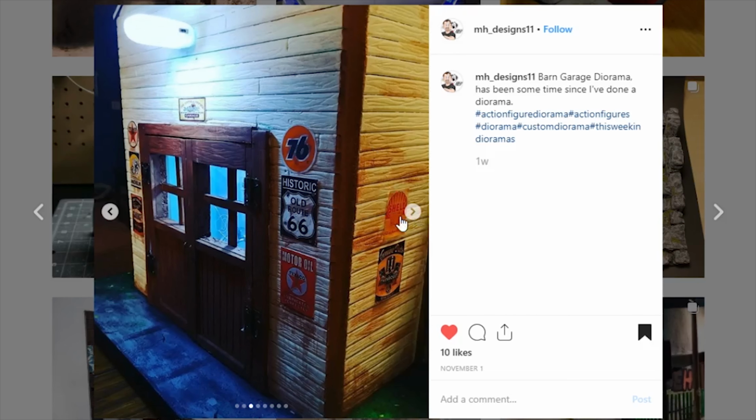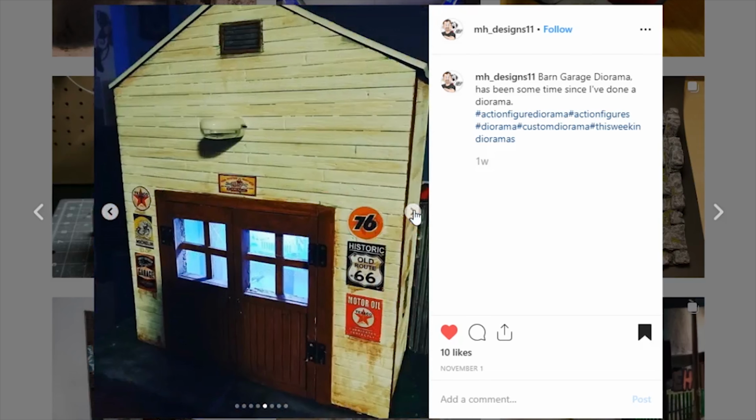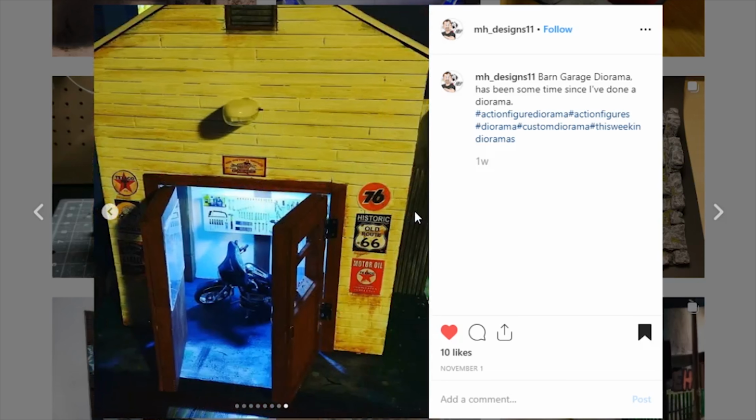There's a light up there. Very cool. Yeah, this is a really nice display. Could be, I mean, oh, look at that. The door's open. And there's a little motorcycle inside there. That is cool. I hadn't noticed that before. I guess I hadn't cycled through all the pictures. Awesome job. I really like it.